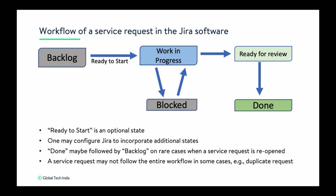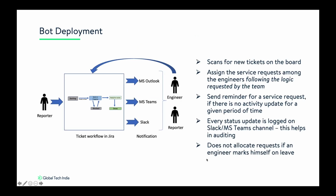What is the life cycle of a service request? When the reporter creates it, it is in the backlog stage. Then work in progress. After completing the work, it is in ready for review. In between, the ticket may go to the blocked stage, and after exchanging the necessary information, it gets unblocked. And when both reporter and engineer agree on the final conclusion, it's marked as done. We have deployed our bot in the system so that every state change of the ticket is notified to the engineer, reporter, and the Scrum Master through different communication platforms, be it Slack or Teams.